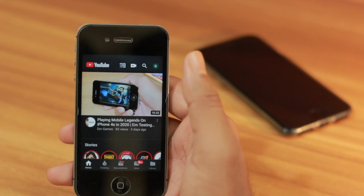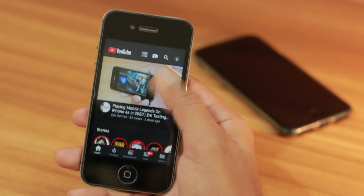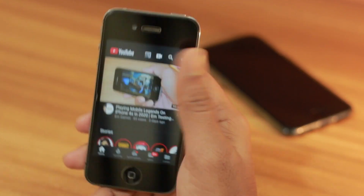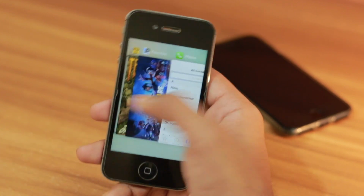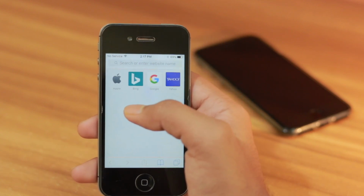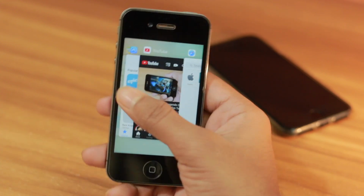YouTube, reload or not? It is on this place, but it is not working. Can you see? It is freezed. Can you see it? Oh god, it is another reload, but it was freezed at that point. This device is not even a little bit good to use in 2020. It is just for antique use. Safari also reloaded.